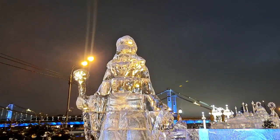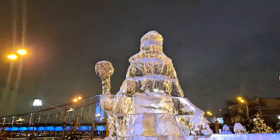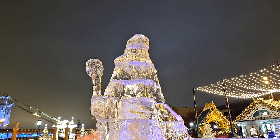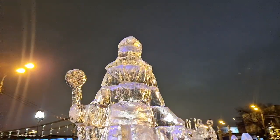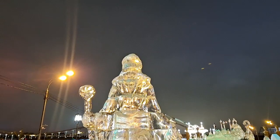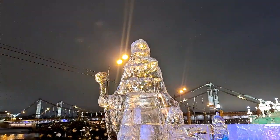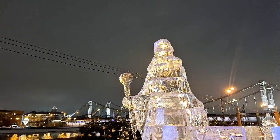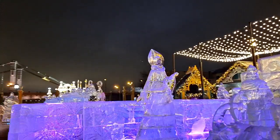This is something that I actually remember from last year, and last year they invited artists. This one also looks like Grandfather Frost, like Russian Santa Claus. Here you go, and look at the view. The view is also stunning. That is always beautiful. The lady looks like the Snow Maiden, Russian Snegurochka.